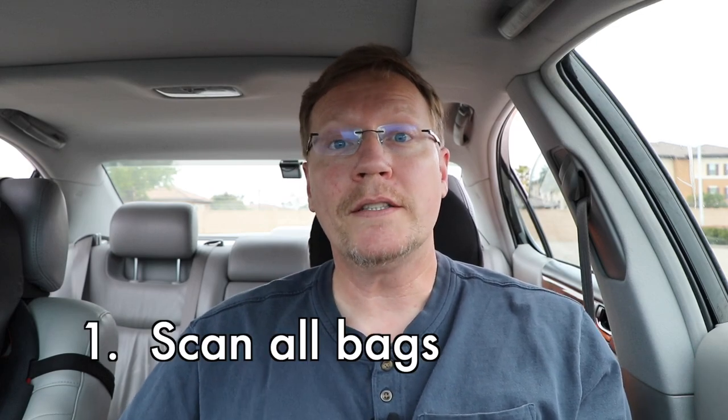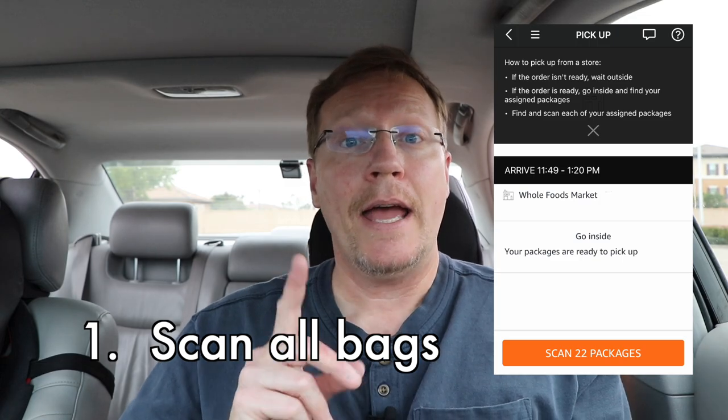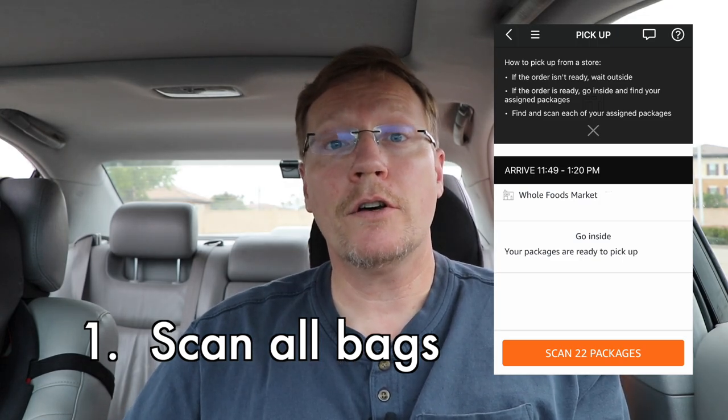I got an Amazon Flex Whole Foods Market order, and this is rare. It's been several months. So the first area that you need to be aware of, when you go in the store, you will scan all the bags. And keep in mind, this isn't as hard as it looks. They're going to give you directions in the app of what location it's in, and then you just go up to that freezer, chiller, or the shelf and scan it.